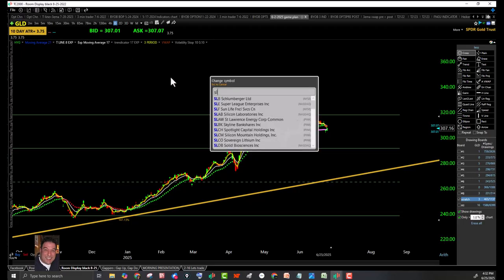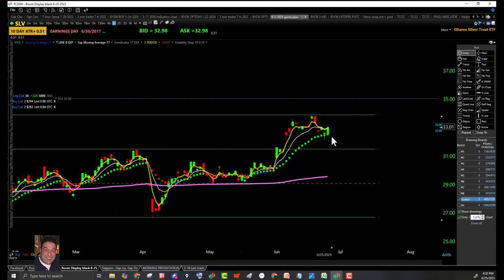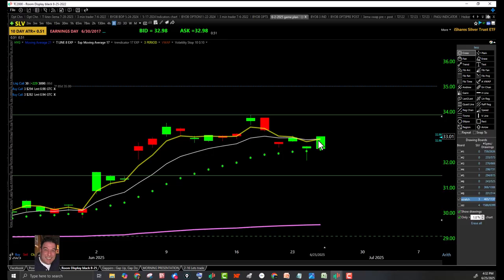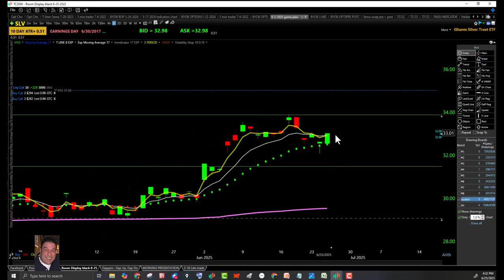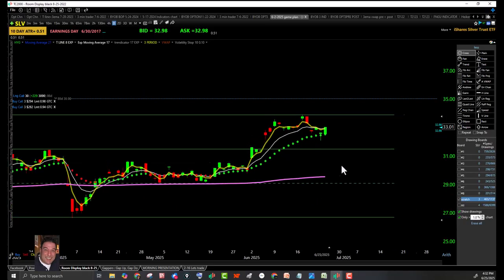Let's take a look at silver. Silver had a nice day. Higher low, higher high, closing over a bearish trap and over the 17. Both of that's bullish. Up there in quadrant 4, that's bullish. Making higher lows and higher highs. That's an uptrend. Also bullish.